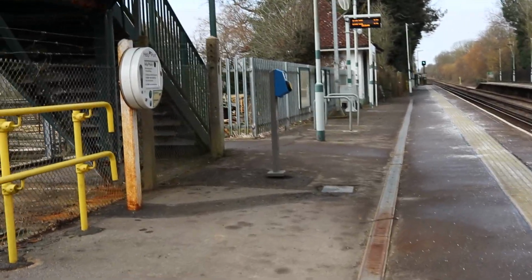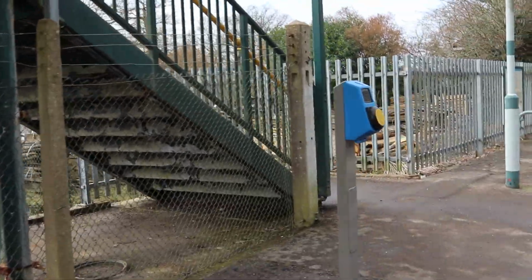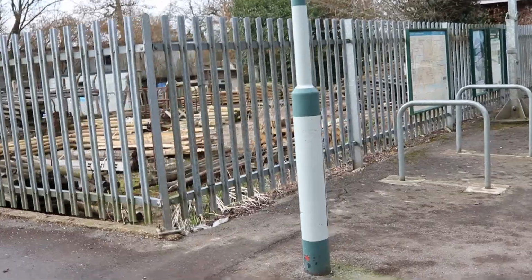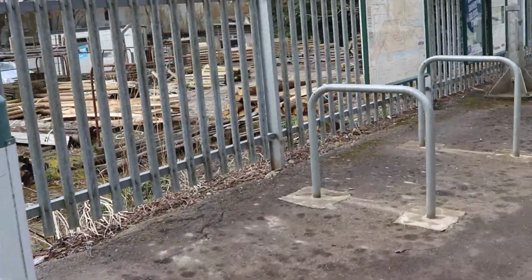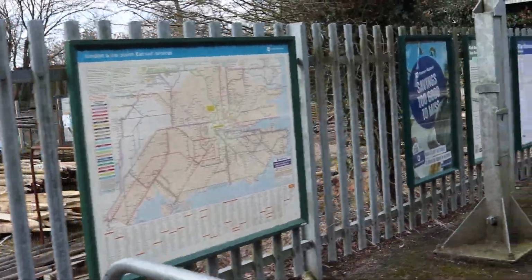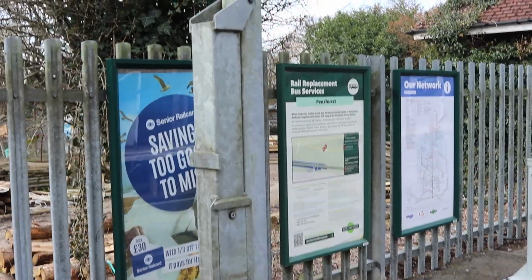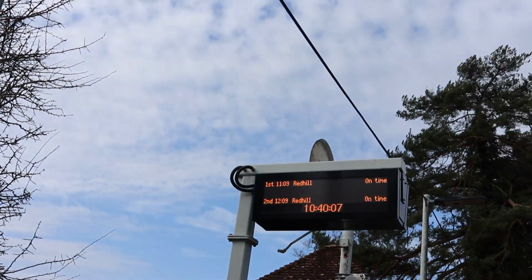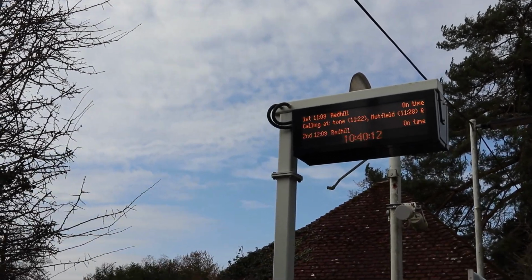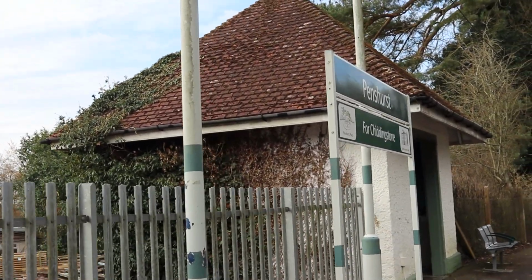And yes, let's get up onto Platform 1 and you'll see a help point. There's the actual footbridge and a tap-in tap-out reader. And there's provision here for cycles as well. There's a London and South East Rail Services map and some various other information posters. And there's a dot matrix display as well, but I think you may already have seen a little bit here. There's an absolute gem on this platform, and this is the waiting shelter.